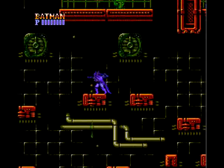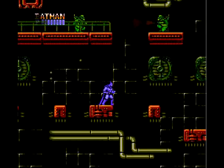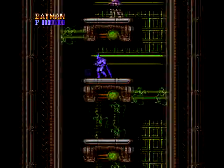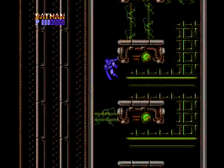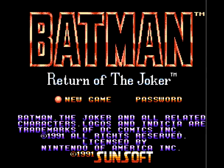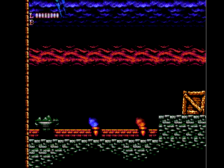One really well-programmed element of the game is the platforming, especially the fact that you can climb between different walls. I think that's a sort of Ninja Gaiden thing, but it works really, really well with this game, so it makes sense.